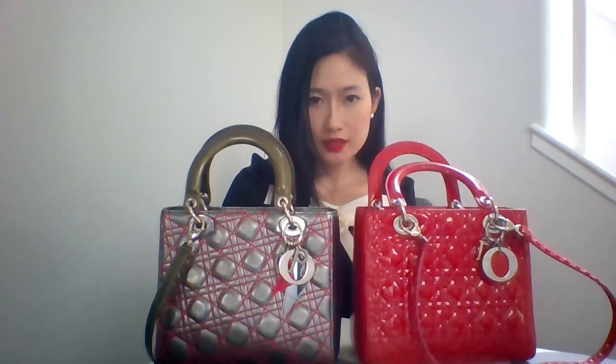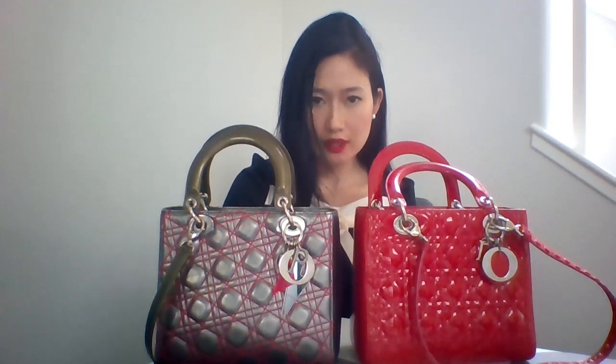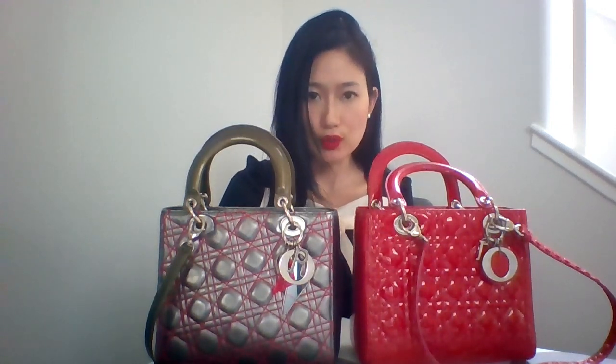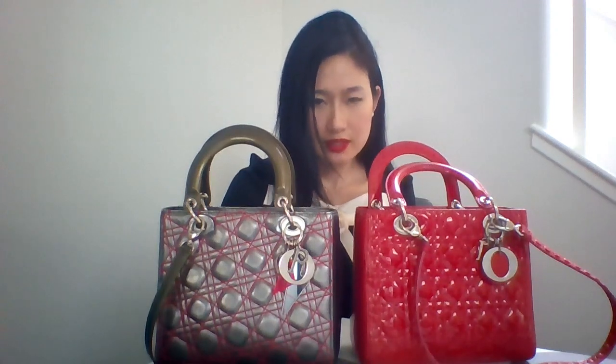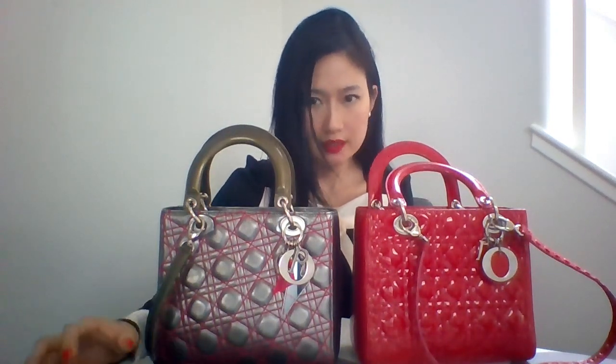The Lady Dior bag was not designed by Christian Dior himself. Christian Dior was known more as a dress couturier and haute couture. He gained international fame by creating the New Look after World War II, which brought about a more feminine and glamorous look to women's fashion. As far as jewelry, bags, shoes, he hired other designers to create designs and pieces for his brand.